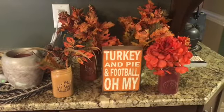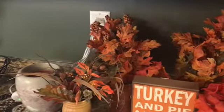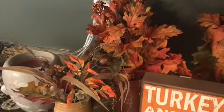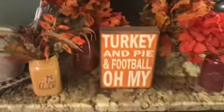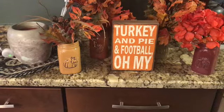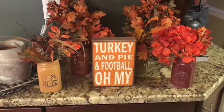There's four little vases right here. They all came from Michael's. I'm trying to fix them there so you can see them all. I got them when they were 50% off, and I think they were like $4.99 or $5.99 a piece, but I just got them this season.